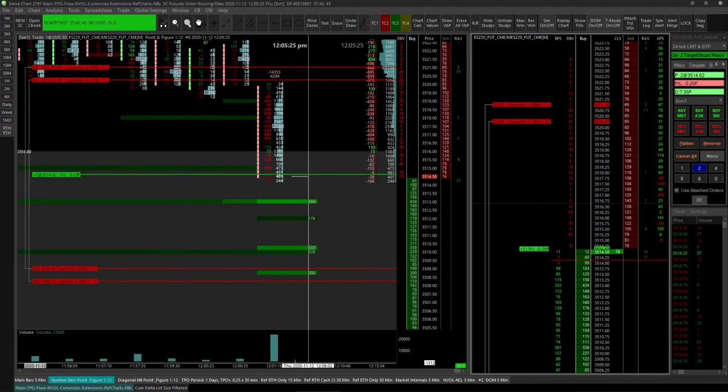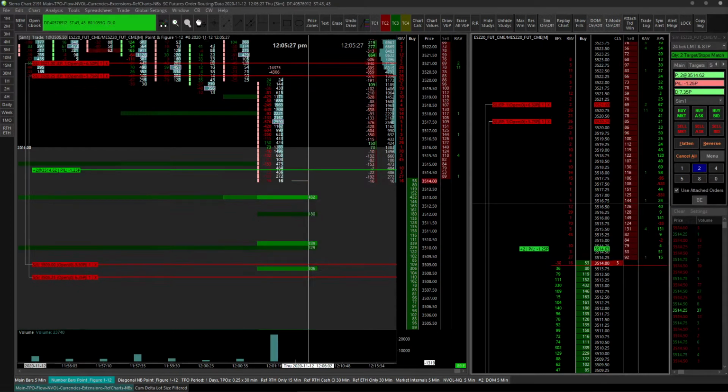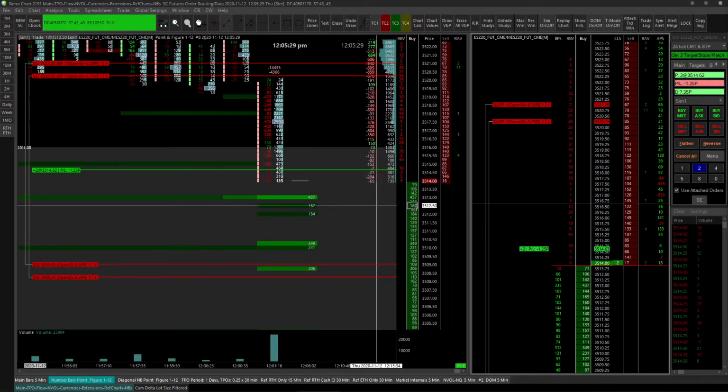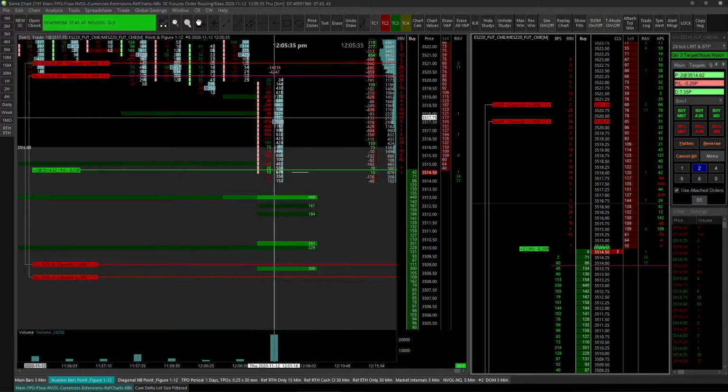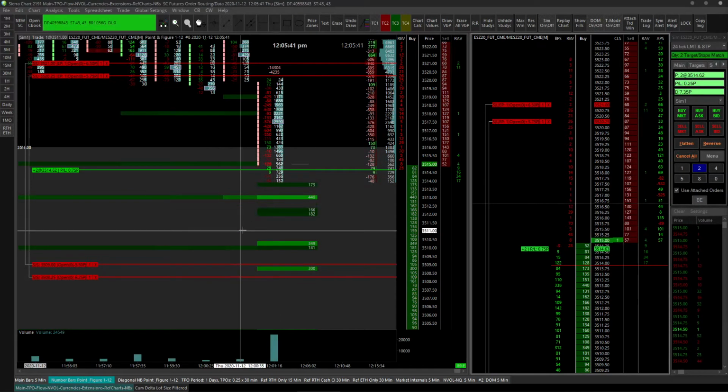Energy update, according to sources, Phillips 66 planning an early January restart for its Alliance Louisiana refinery. So that's Phillips 66. They're reportedly planning an early January restart for its Alliance Louisiana refinery, according to sources. This is going to act as a gravity point. And just a reference there, that refinery does have a capacity of 289,000 barrels per day.